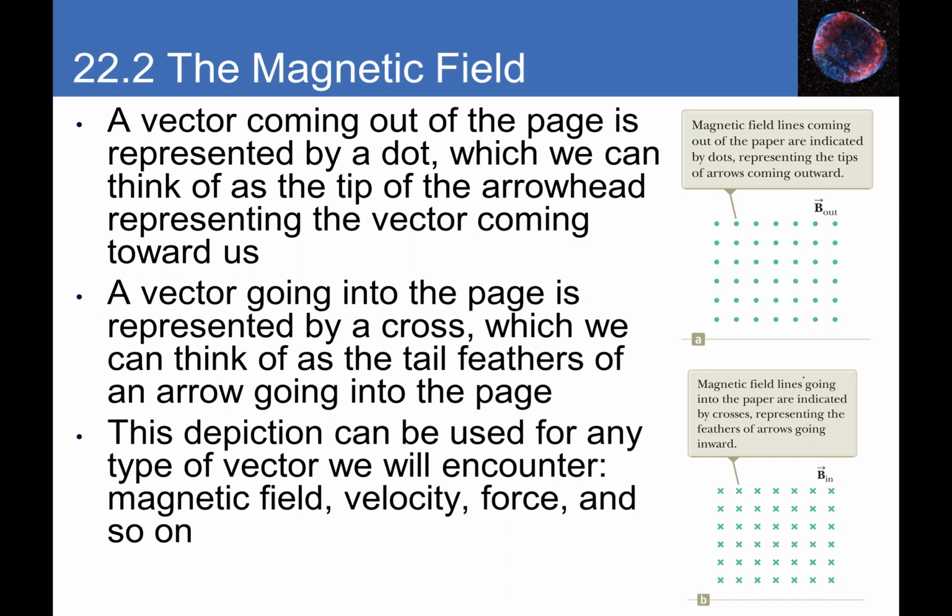And what we have here is, think of it like this. Magnetic field is a vector. So think of you looking at the vector, represented by an arrow. And when the magnetic field is coming out of the page, you're looking at the tip of the arrow. So those dots are the tip of the arrows coming out of the page. That's why you have magnetic field out of the page, and those dots represent the tip of the arrow. That means all that region is filled with uniform magnetic field coming out of the page.